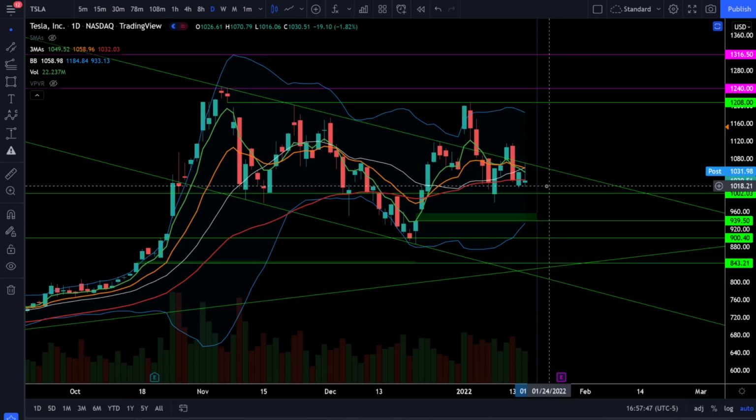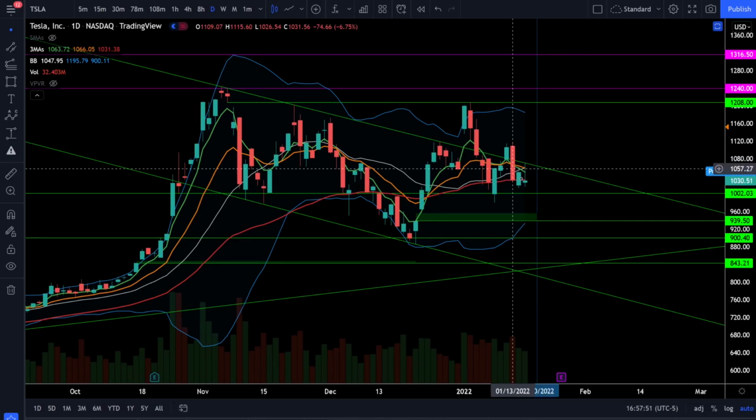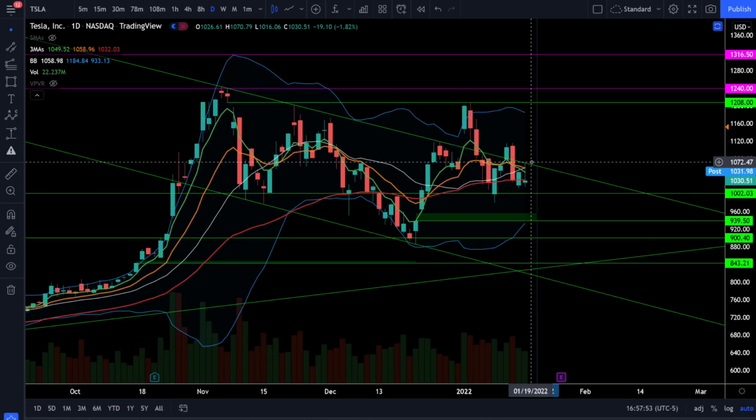On Tesla, we were down 1.82% today, and we did close just below the 50 EMA, and we are starting to lose the bull trend. You can see we got rejected exactly at the resistance trend line right around 1072, and we did close below support.